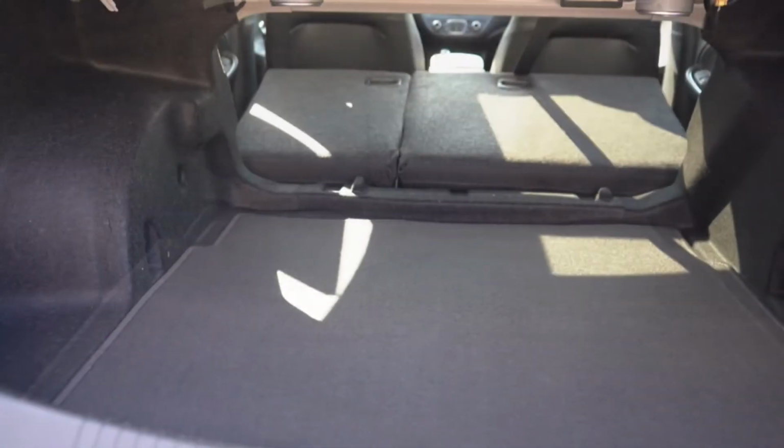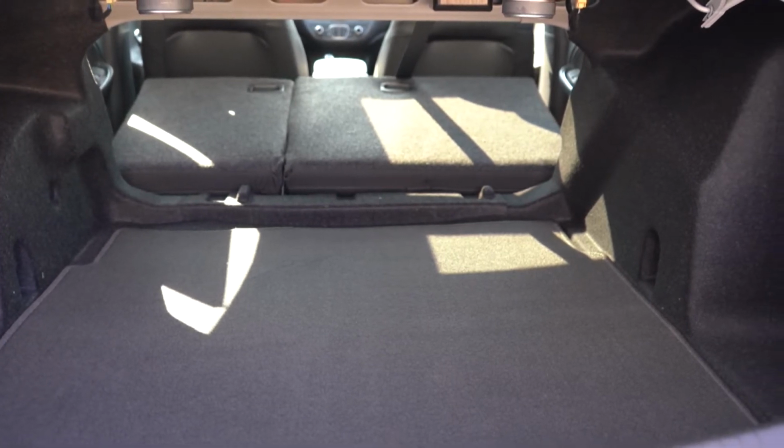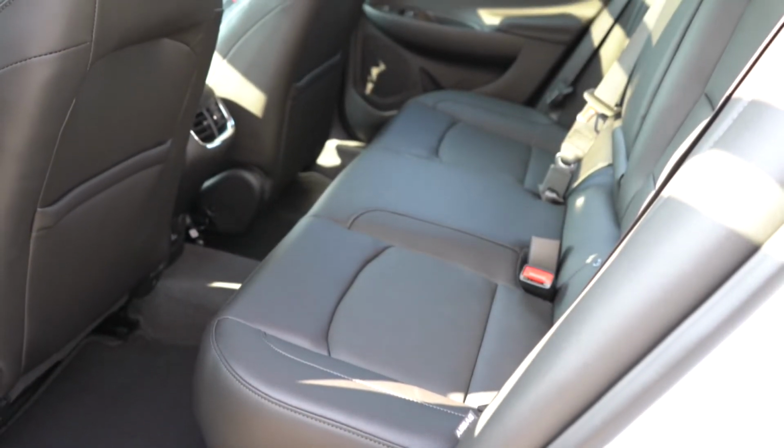Once opened up, cargo capacity is going to come in at 15.7 cubic feet. If that was not enough space for you, however, there is a 60-40 split. Those rear seats do fold down for quite a bit of extra space there if you needed it. And you did have some cargo anchors back there as well. But then making our way up to the rear legroom, that is going to come in at 38.1 inches.